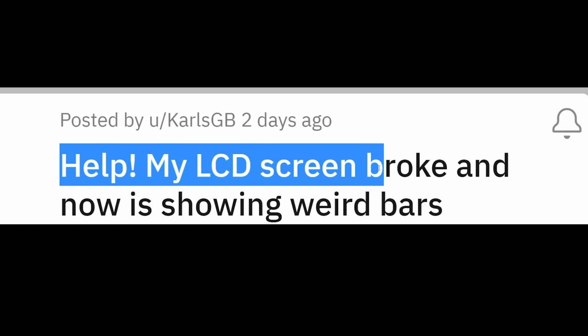Help! My LCD broke and now it's showing me weird bars! I hate to break it to you, but yep, it's time to get a new one. You're not gonna be able to fix this. Did you throw your gaming controller at it? Your Wii remote or something?